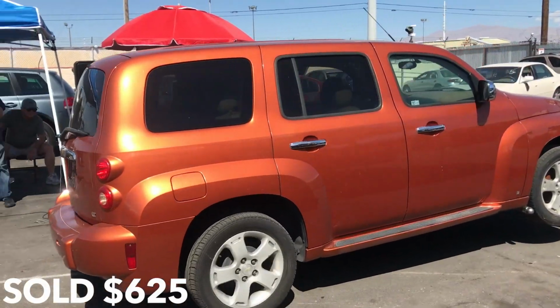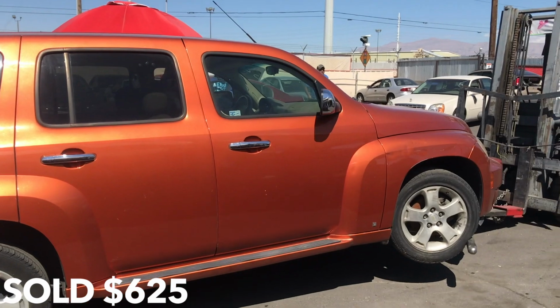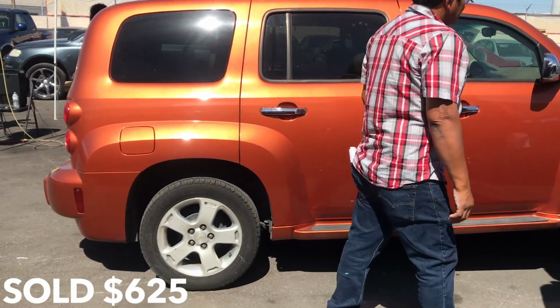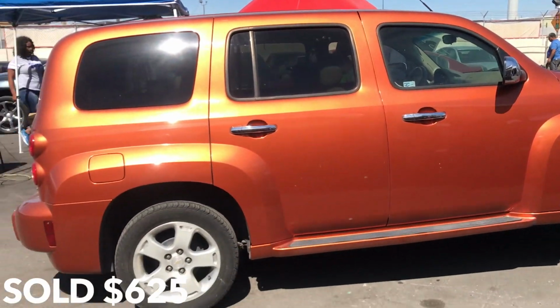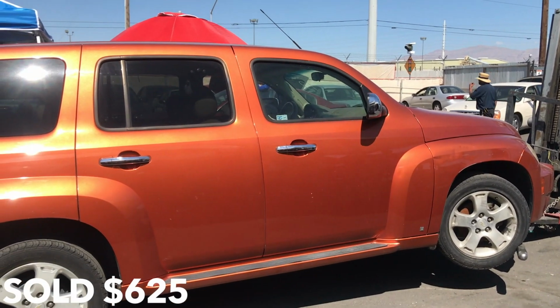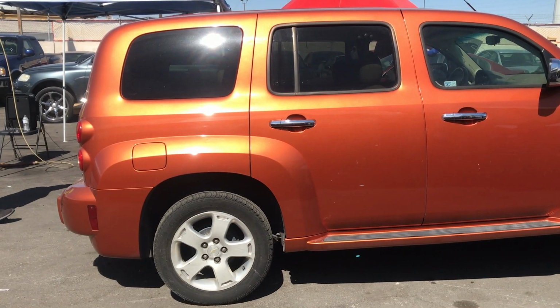HHR. Number 12. 2006 Chevy HHR. Do we know what's wrong with it? It was working before. Not no more. 6 1/4 now. Half. We all in? All done? Sold, 6 1/4. 502.